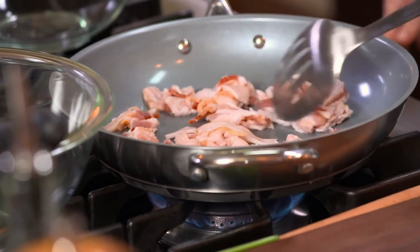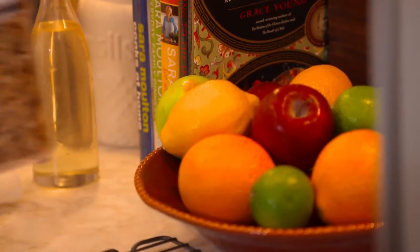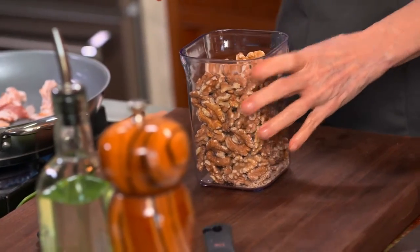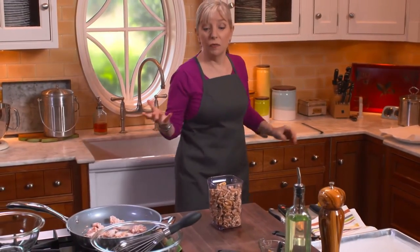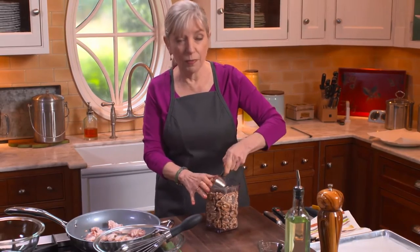Let me break it up a little bit. Okay, now walnuts. I love walnuts. We need about 1/4 cup. If you're not a walnut fan, or if you happen to have some other nuts in house, pine nuts would be great. Almonds would be fantastic. One of my new favorites is pistachios.